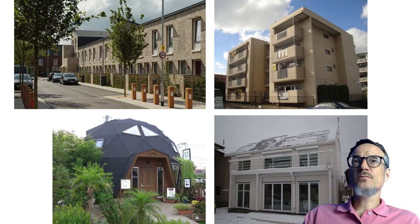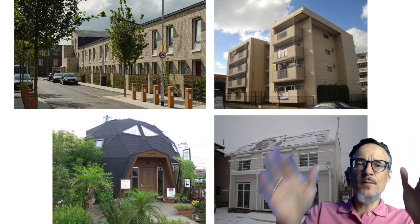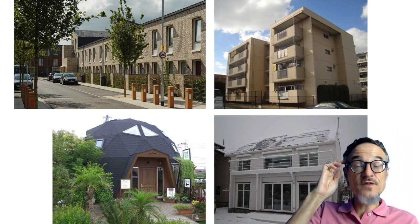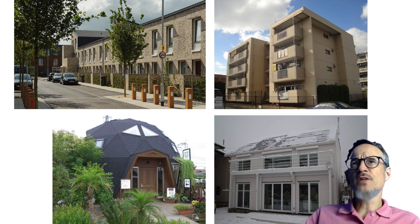How about these ones then? The top left, I think, is in England. The other three, I think, are in Japan. The bottom left is a dome. If you work out the surface area, the domes are very good, they have a very low surface area, a very good form factor. They can be tricky to make. The top left is a low energy terrace in the UK. Thermally it's a very clean shape.